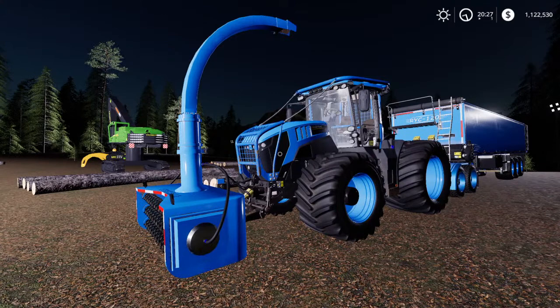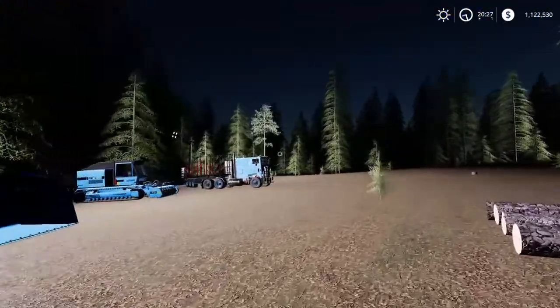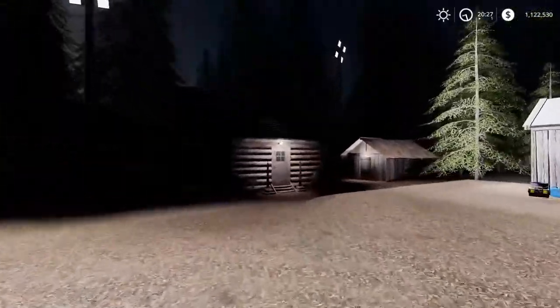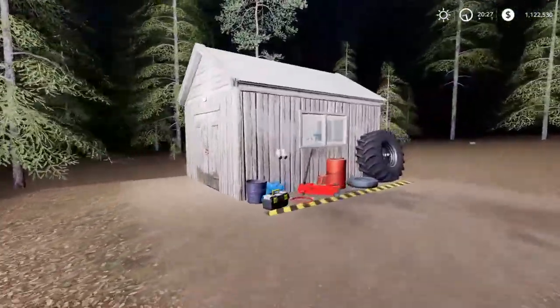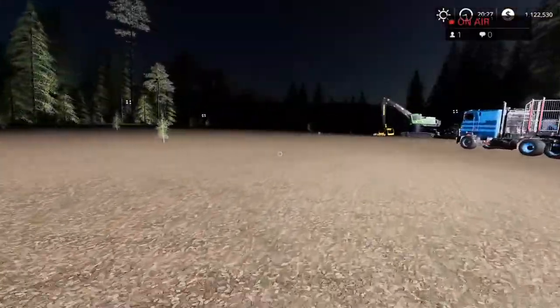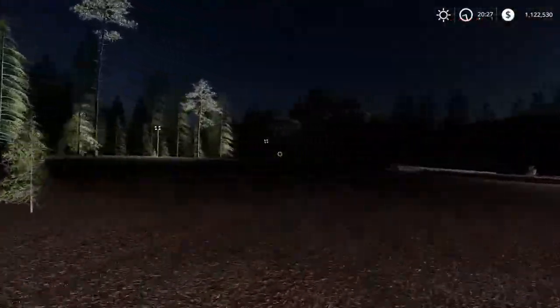We are back here on Blue Mountain Valley for some more forestry. We are just continuing right where we left off, more or less. We got a few things done. It is dark o'clock now. We did get a little office cabin set up, a little workshop thing, and a little vehicle repair shop set up here. Not too bad. So yeah, we got a few things here, and got some lights set up so we could do a little bit of work at night.